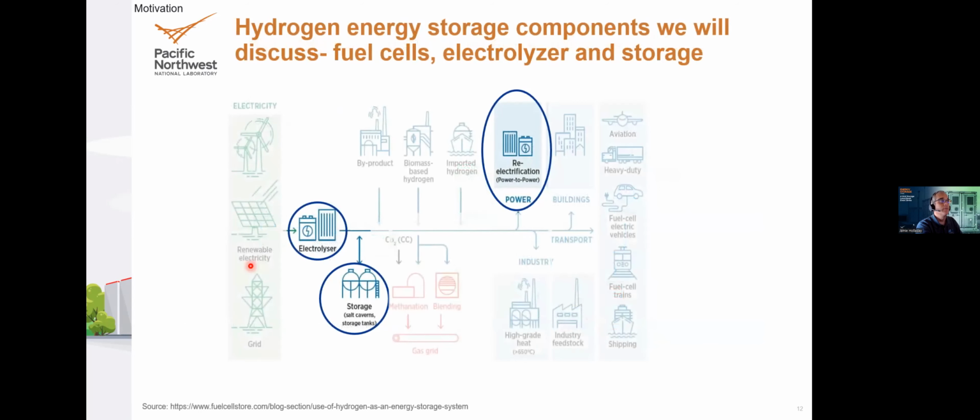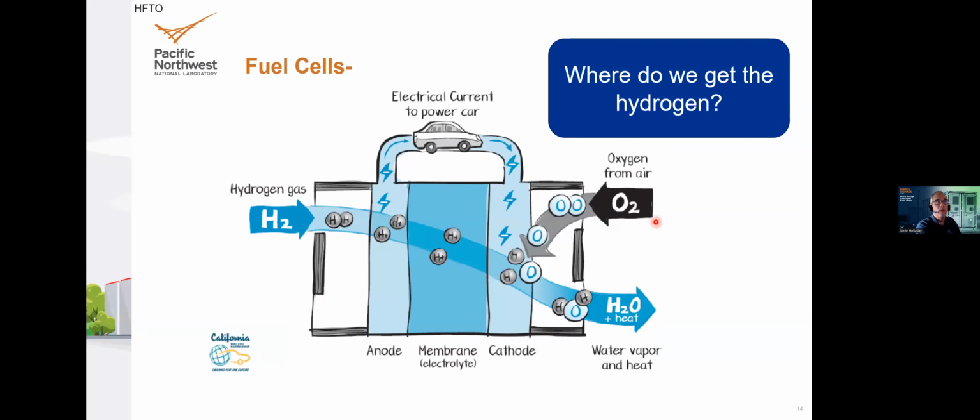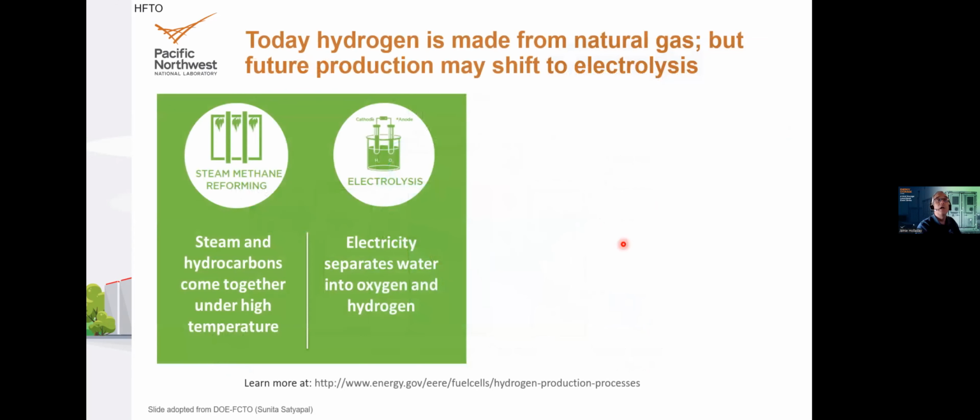And so we'll talk about some of these different areas. I'm going to talk about some of the major components very quickly: the electrolyzer, how we store it, and then the power generation, the fuel cells. So what is a fuel cell? A fuel cell takes hydrogen and oxygen from the air and electrochemically reacts them to make water and electricity. And this can be fairly efficient. We're getting pretty good at this. The companies have been working on this for many, many years. It's been used in outer space, and there are actually cars deployed. I'll talk a little bit more about some of the current applications, but very briefly.